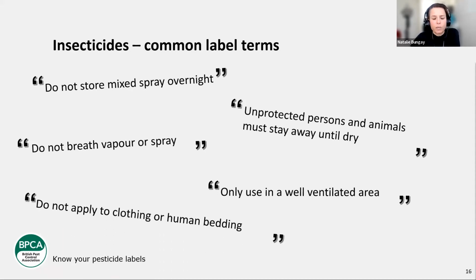And then the last one before we go on to safety data sheets, do not apply to clothing or human bedding. Now, I say a lot on occasions with bed bugs, for example, where treatments are carried out in the bedroom and a customer has called and said, they've sprayed my bed frame, but they've also sprayed my mattress and some of the bedding and things like that.